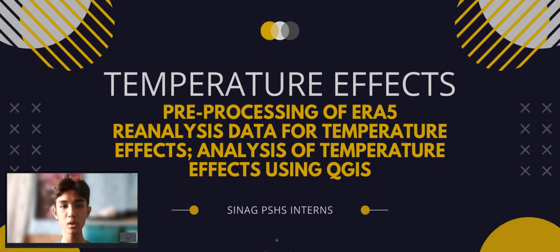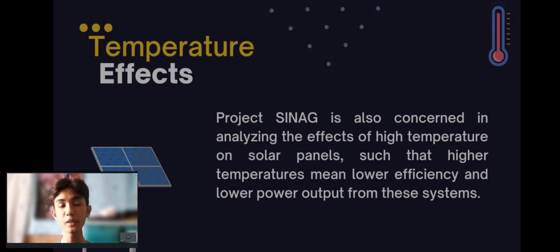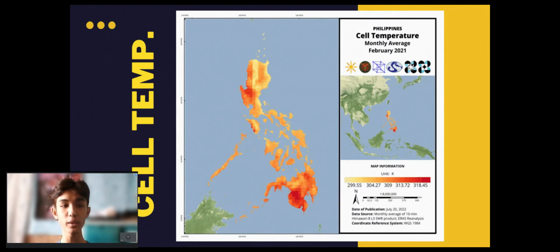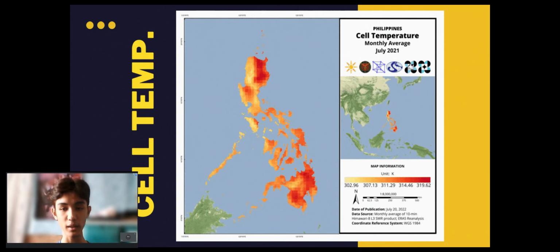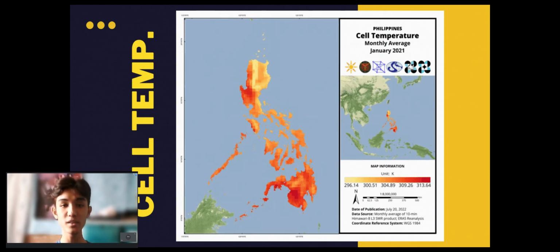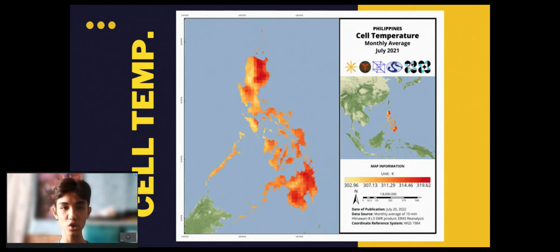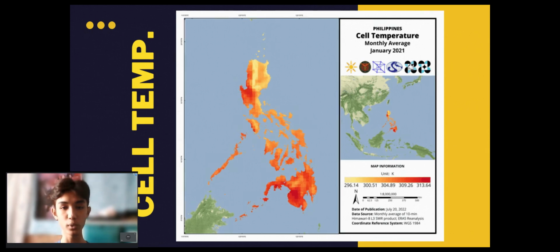Project SINAG is also concerned with analyzing the effects of high temperature on solar panels, such that higher temperatures mean lower efficiency and lower power output from these systems. For the analysis, we downloaded ERA5 data for U10, V10, and T2M, and got the monthly average of these data. Next, we computed the wind speed using the U10 and V10 monthly averages. Finally, we were able to compute the cell temperature using shortwave radiation data, T2M, and wind speed for each month of the year 2021.